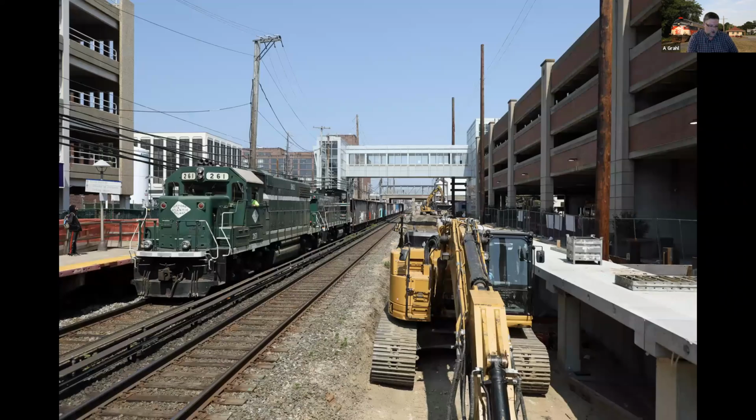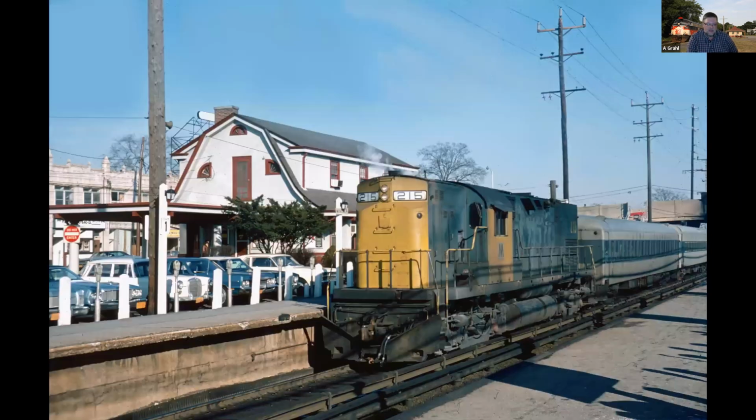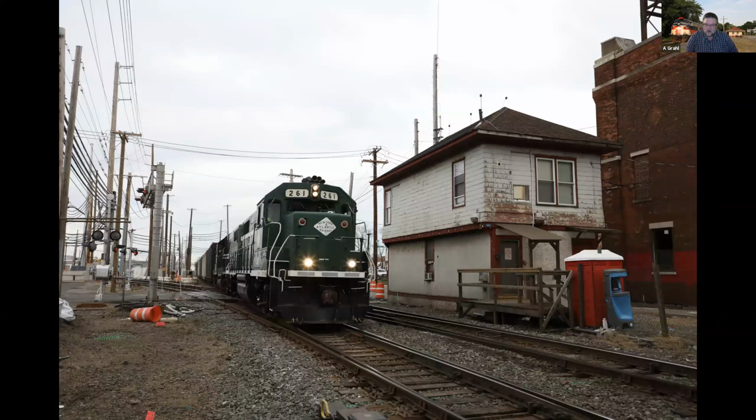Heading east, Mineola, view from July of 2021 with New York and Atlantic RS-41 passing the third track construction. You can see the construction equipment where the third track would be. And that's what you would see in Mineola in 1972, a C-420 passing the station building. The famous Nassau Tower, unfortunately, met its demise in September.